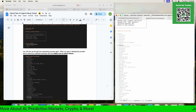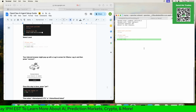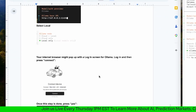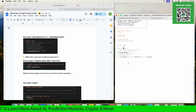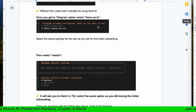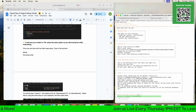This time we are going to go to our local brain. So we're going to click enter. We're going to do local only. You press enter here and then you just wait. Your browser might pop up a login screen. If it does, you just log in and follow the directions here on this worksheet. All right, so we're going to do the latest one here. Press enter, and then we're just going to go through the onboarding process the same way as before. Although this time you can click, as you can see on this document, skip, leave as is for Telegram since you already set it up. And then you click restart and then hatch in terminal.